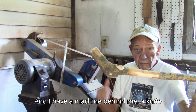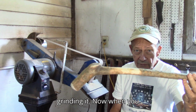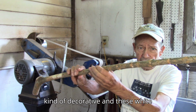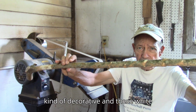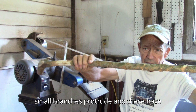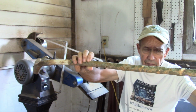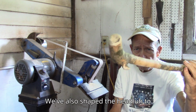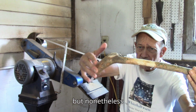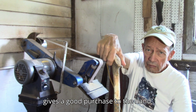And I have a machine behind me, a knife making machine, that I'm grinding it on. Now I'm going to leave the bark on. It's kind of decorative. And these white specks you see are where little small branches protruded. And these have been cut off, and I'm leaving them for decorative effect. And we've also shaped the head to remove any sharp projections. But nonetheless, it gives a good purchase to the hand.